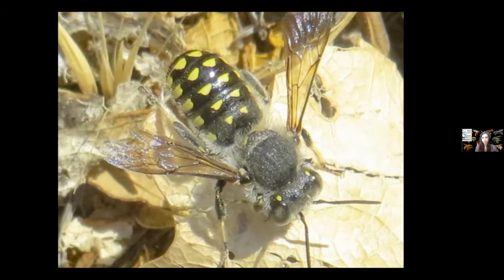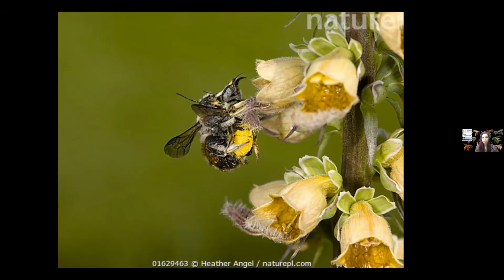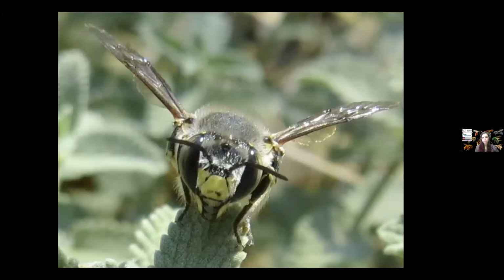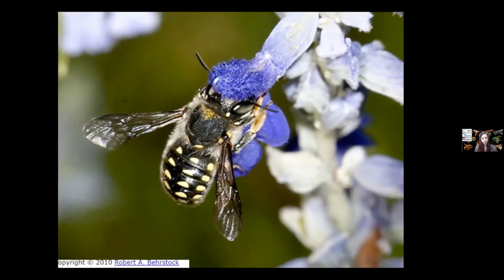Next is Anthidium maculosum, the wool carder bee. These females will collect their pollen on their bellies rather than their legs like the honeybee and bumblebees do. And the males of this species are known as one of the angriest bees. They will defend their favorite flowers and even chase off other bees and insects if they get too close.